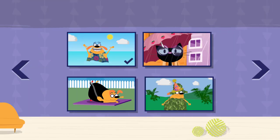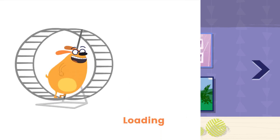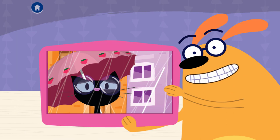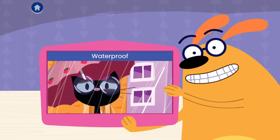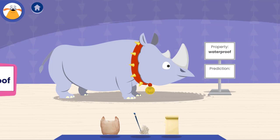Choose an adventure. Rainy day. It's raining outside. Cover Fluff in something waterproof so he won't get wet. Let's color.